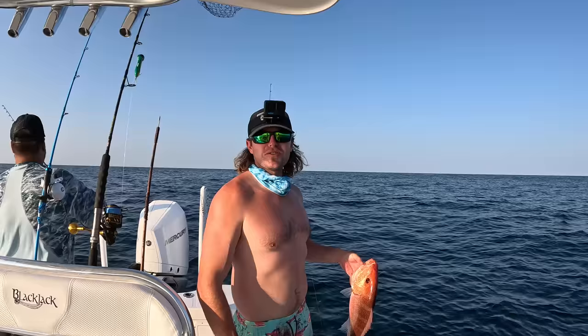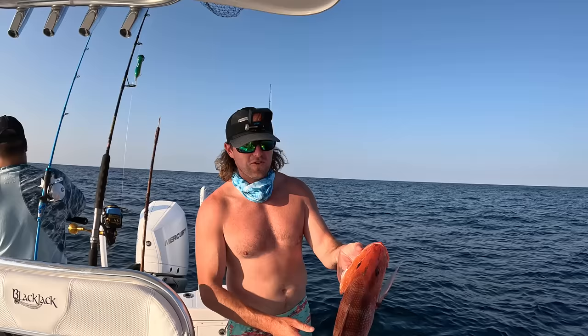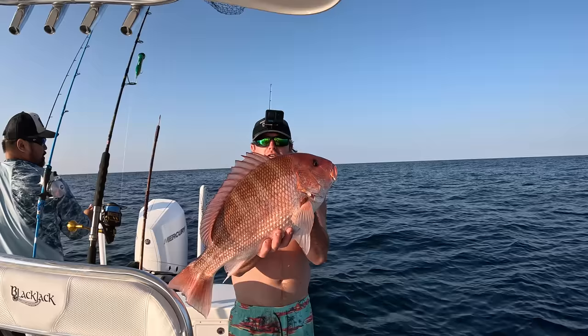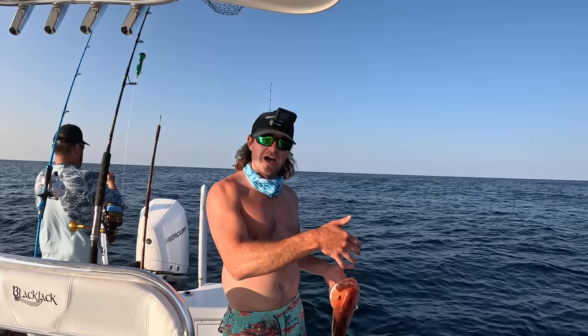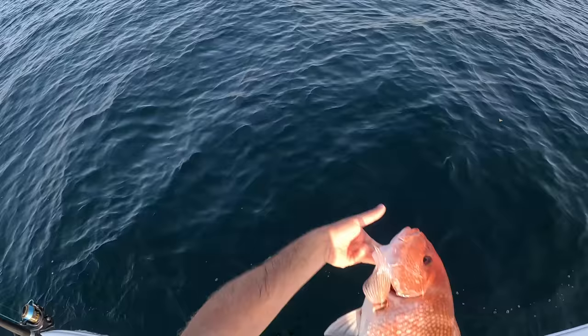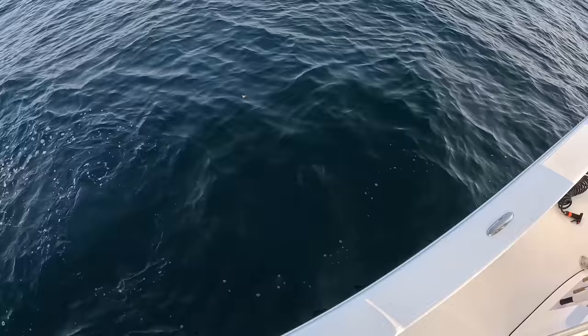So we have already got a limit, and we've caught a ton of snapper today. Perfect eating size, just like that, right there. When you catch them in shallow water like this, you typically don't have to vent them just because their swim bladders are not inflated, so they're not gonna have trouble going down. So we're gonna go ahead and let them go. And there he goes, straight to the bottom, down there with his friends.